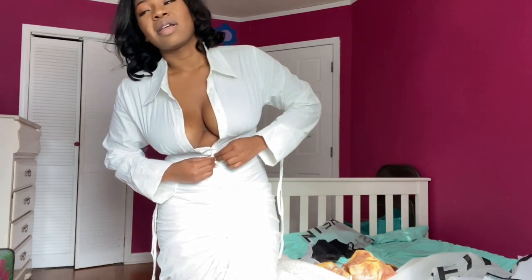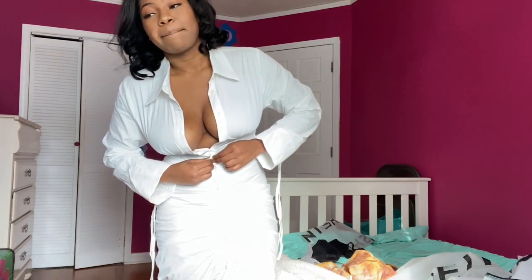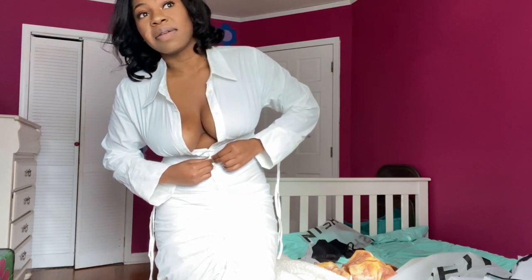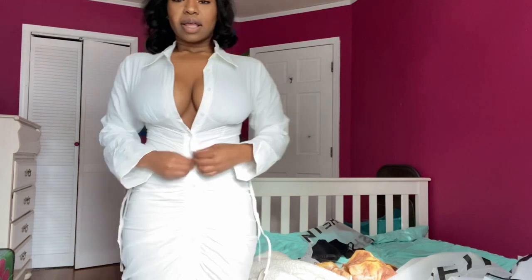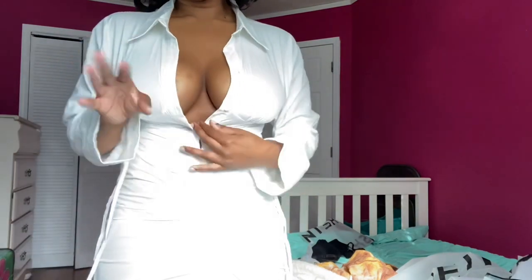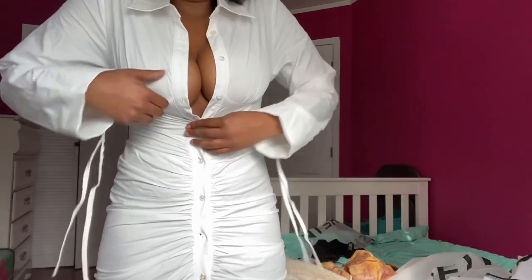Oh my god. This dress is so tight. I'm gonna have to lose some weight, probably like 5 to 10 pounds, if I want this to work for my birthday. It's a little tight. All right, but y'all, you cannot tell me this is not a fit. Might be a little snug.